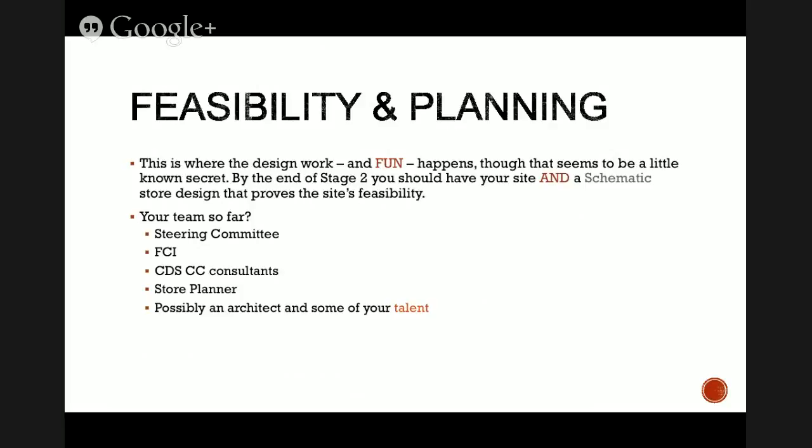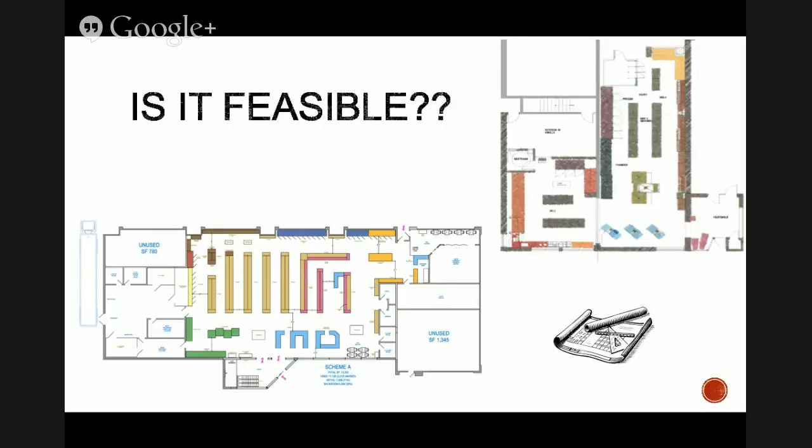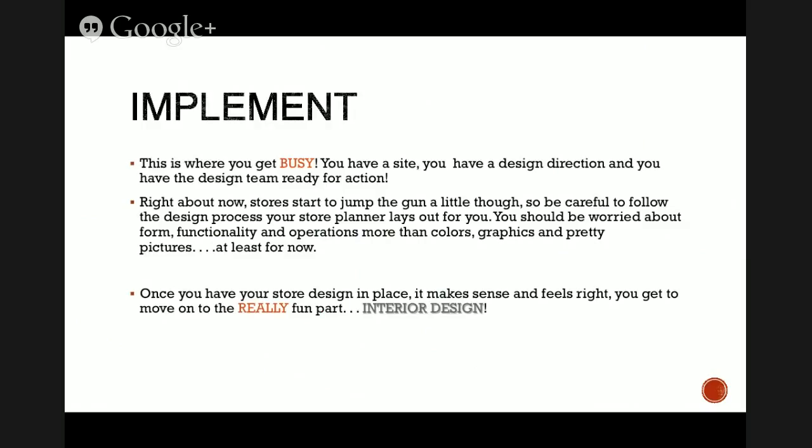Some people have their GM at the end of stage 2, but oftentimes it comes in at stage 3. So the last stage, implementation, is really where it takes flight. At this point, you have your feasibility, you have the direction that you want to go, and you know what it's going to look like to the community, and now it's time to get it going.